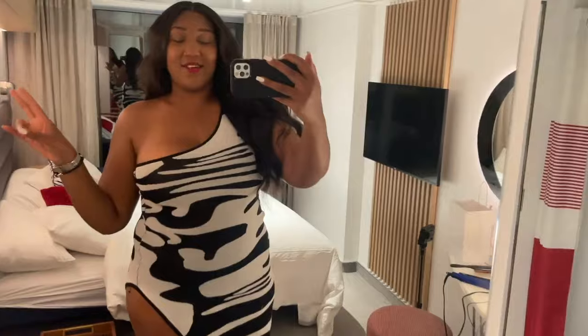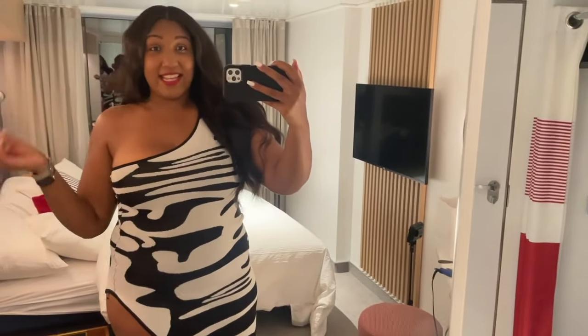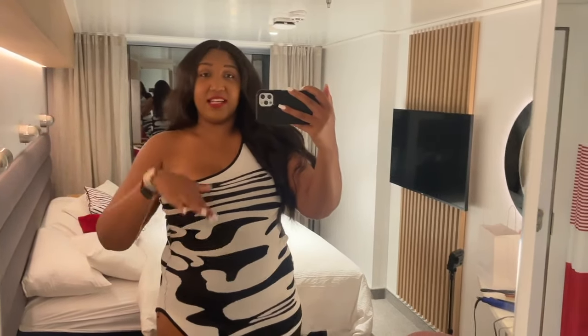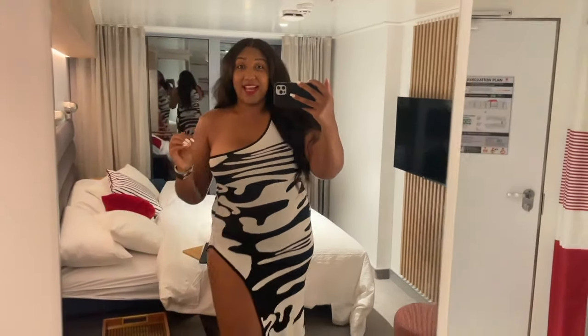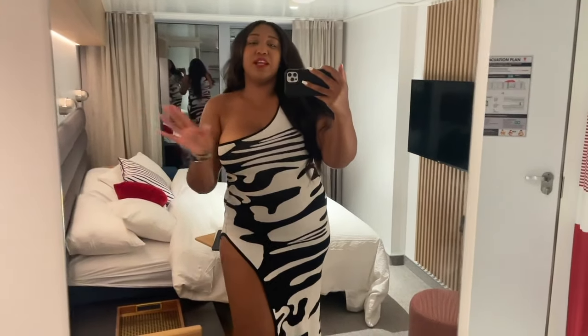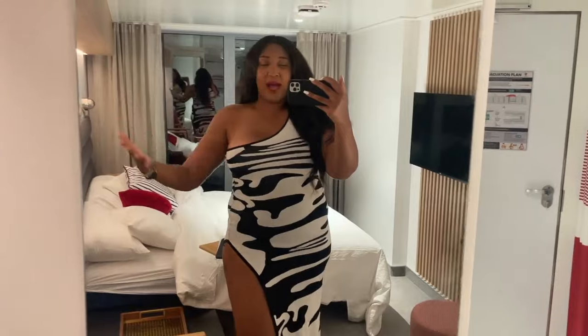Hey guys, so it's the final dinner. We are headed to Test Kitchen. This is supposed to be the menu that I haven't tried yet, so I'm really excited. I loved Test Kitchen the first time I went on my first Virgin Voyages cruise. I didn't get to go on the last one, but I'm really excited to get to go tonight. So I feel like I saved the best for last. We're gonna do the wine pairing, so we're gonna get wines with each meal.